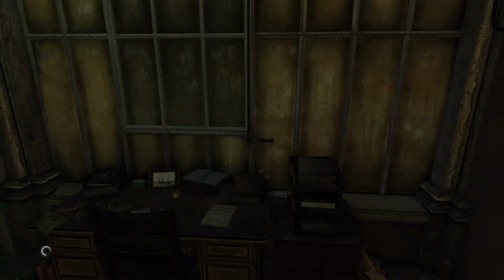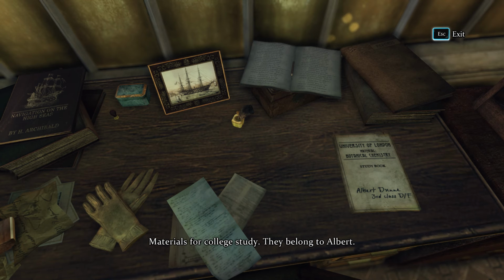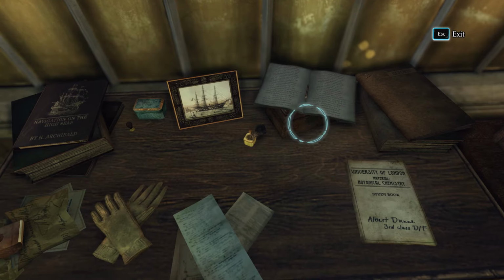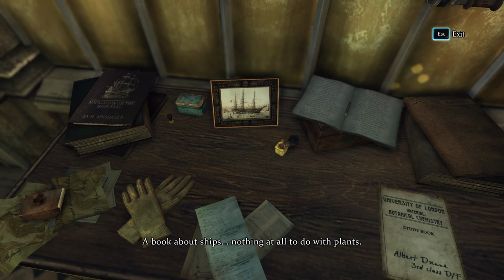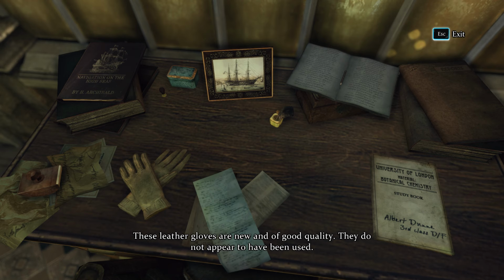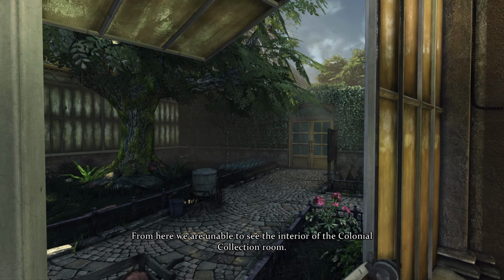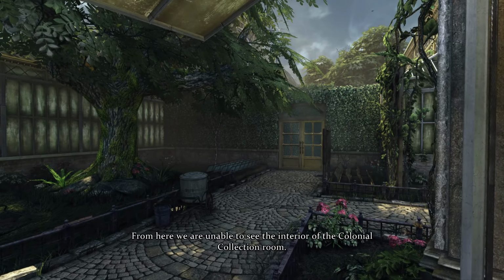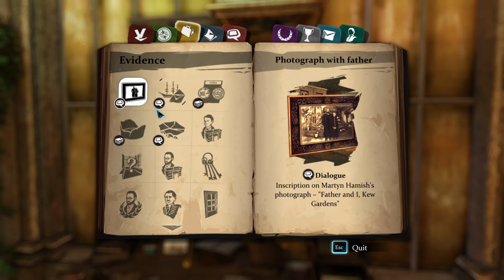Okay, so she's got nothing to add. So, plants, window open. Okay. Materials for college study. They belong to Albert. I was actually after the window, but okay, we'll set that. A book about ships. Nothing at all to do with plants. I think he's got naval leather gloves. These leather gloves are new and of good quality. They do not appear to have been used. This place serves as Albert's office. Window. Over here, we are unable to see the interior of the colonial collection room. So you wouldn't be able to tell what's going on in there.